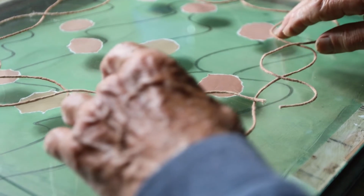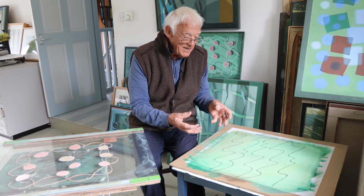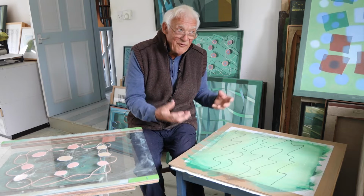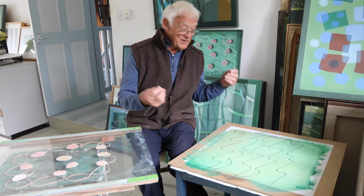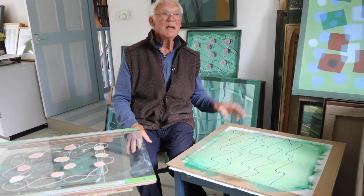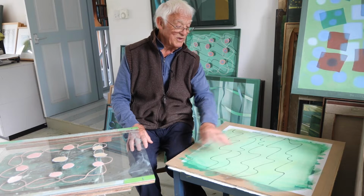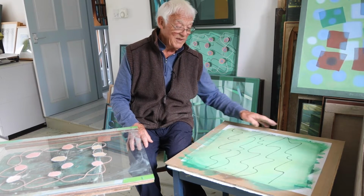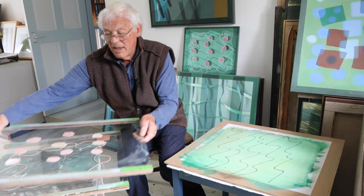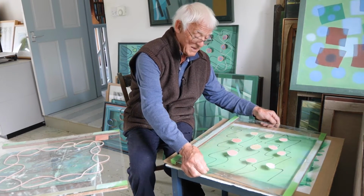The idea with this picture and this construction is that in a sense, it's watching the flower grow. So I start off with this soft green, and then I draw these free lines going across, which gives the idea of growth and freedom. And then on top of that, I lay the cistus flower.